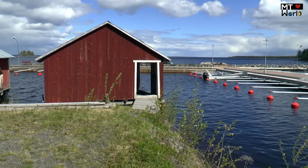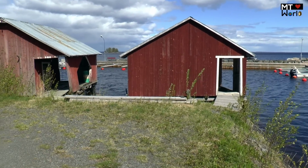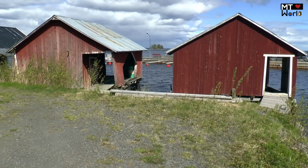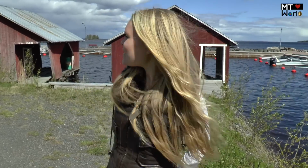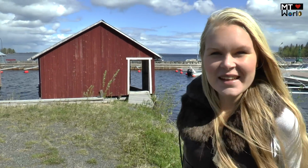Quite windy here today. How do you like it? It's beautiful. A lot of fish, what do you call them? Where you fish? Fish houses? Yeah, all these fish houses. Really beautiful, so nice fresh air. So it's really nice to come close to the water.